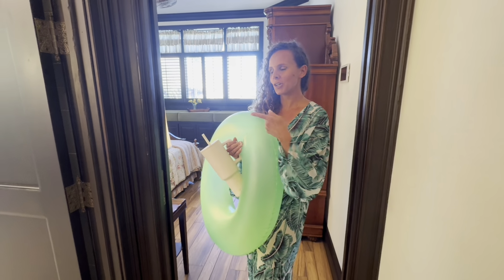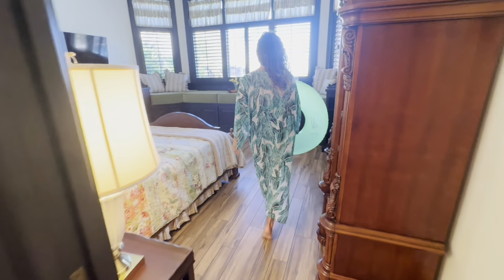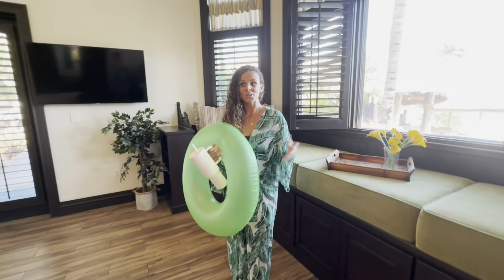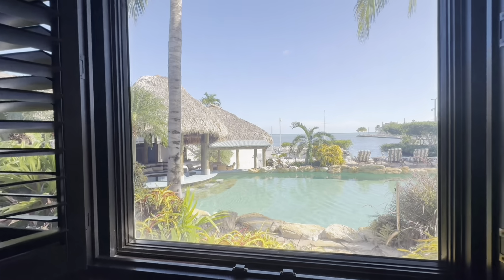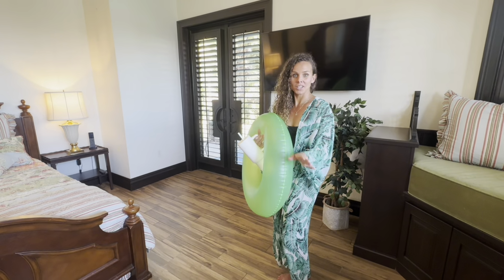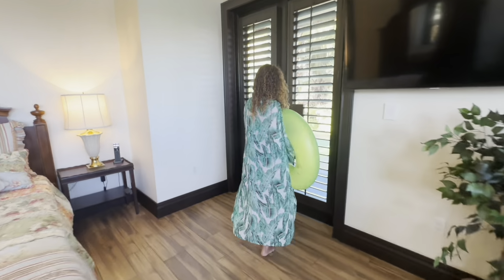So first I wanted to show you this beautiful guest ensuite room. So here we are in one of the three guest ensuite rooms, and as you can see, it's quite a spectacular view. Each of the three guest ensuites have their own private balcony that leads into the pool. It's so special and so unique. So come this way and I'll show you.